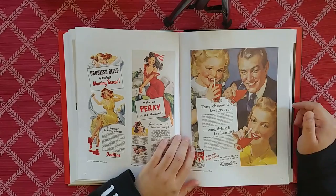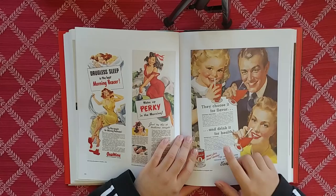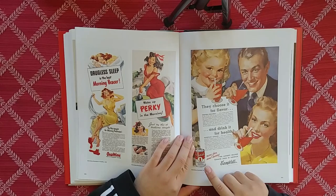They choose it for flavor. Luscious tomatoes. Oh, okay. And drink it for health. Yeah, so Campbell's tomato juice. Yep. Could have had a V8, dude.